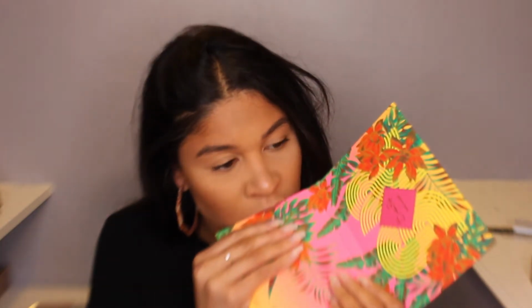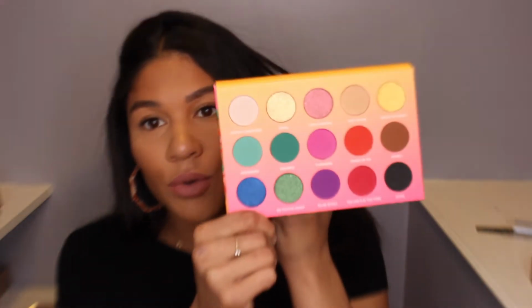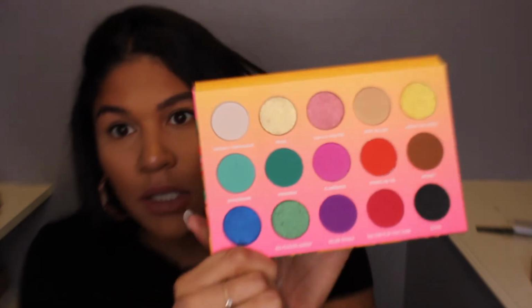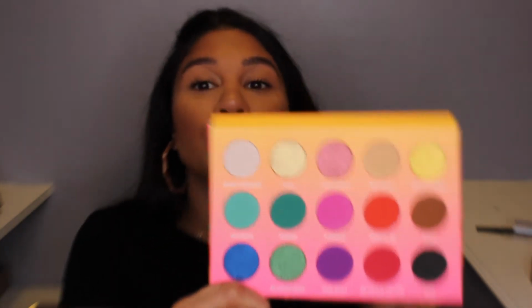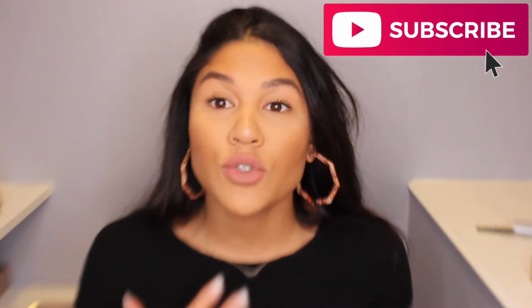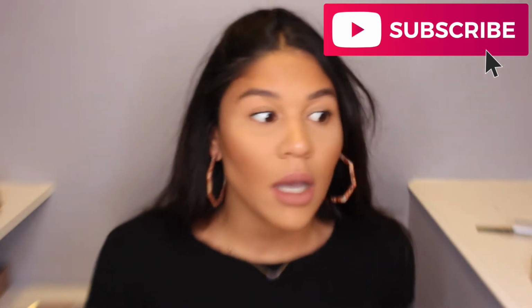So I'm trying to open this to show you guys. But anyways, I decided to get this because, first of all, look how beautiful it is. I think I have to go up close. All of these beautiful, colorful, shimmery shades are just so pretty, and that's really what caught my eye. If I do want to do a more colorful look, I'll finally have something in my collection to use. So I'm gonna try this out and see if it was worth the buy.